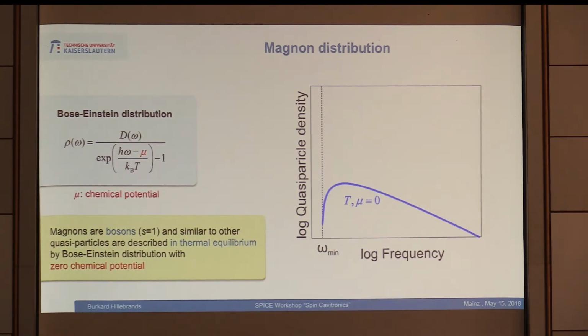What you can add is a chemical potential. Normally, in an open system at thermal equilibrium, there is no chemical potential, so that is the curve. But you notice the chemical potential is here in the denominator in the exponential term. And if the chemical potential equals the frequency of the magnons, then this is 0, so the denominator becomes 0, and the quasi-particle density will diverge. And that is a very important fingerprint for the existence of a Bose-Einstein condensate.